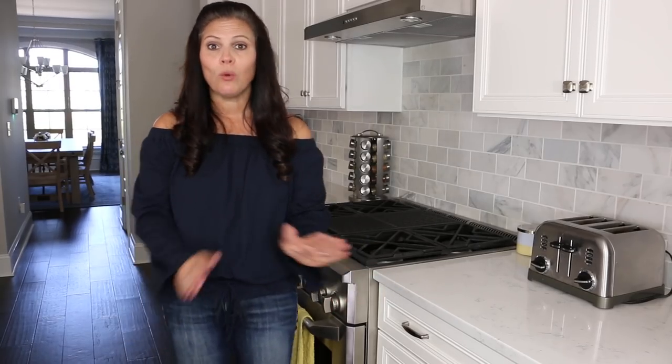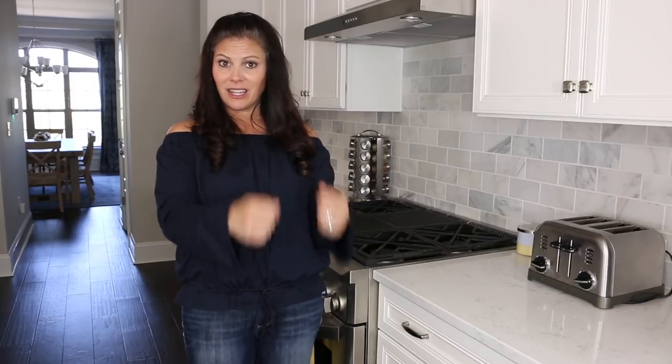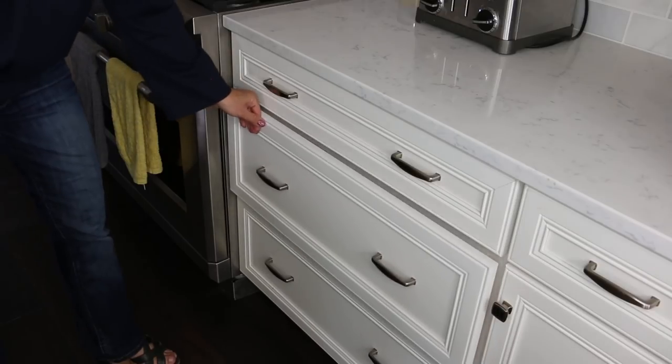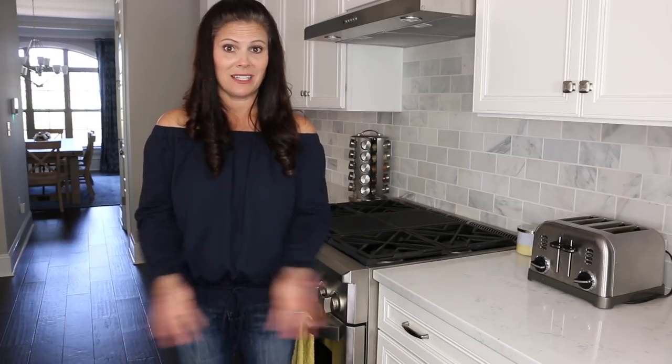Now my tip for cabinets is on the bottom cabinets, don't only do the open cabinets like that. Make sure you add some drawers. I know it's a little extra charge, but drawers are so great for things like pots and pans and lids and Tupperware. I love that I added some drawers. I added actually four drawers and then the rest are cabinets at the bottom.